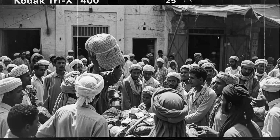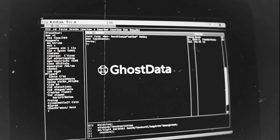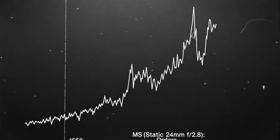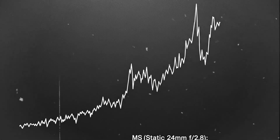I've been digging in these networks for years. In the Shadow Wars series, we saw the same in Yemen, where toys went through the same channels. Source: monitoring groups like Ghost Data. If there's a 10% spike in a week, watch closely. They're preparing a swarm.